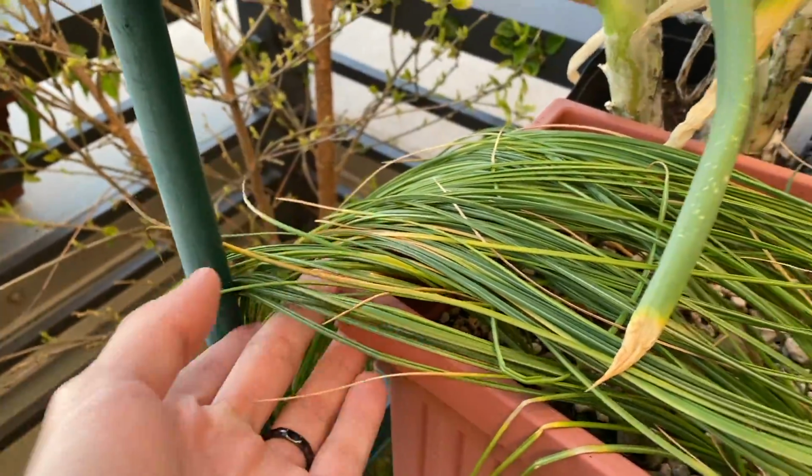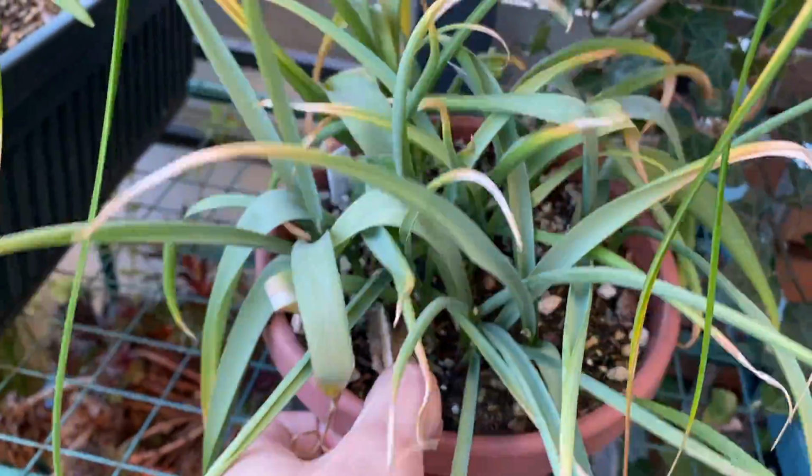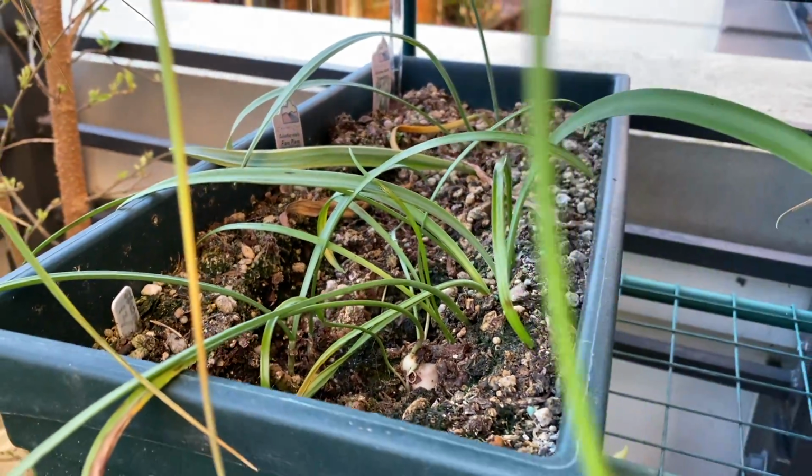Saffron, you can see the leaves are definitely turning yellow. Here's the Persian pearl tulip. Leaves are also turning yellow. It's dying back for sure. Snowdrop too, you can see the leaves are turning yellow.